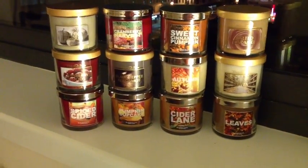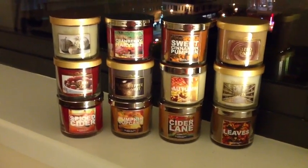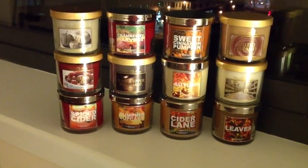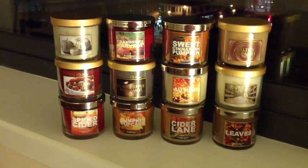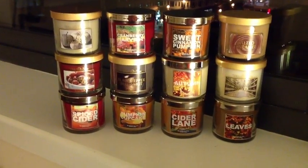Again, a lot of these you can see are returning favorites. But I think it's always interesting to see the new packaging and how they word the notes differently, and sometimes you'll notice that scents do smell slightly different. I'm not really one who thinks they tweak things very much, but it never hurts to do a sniff and a review on returning favorites as well as the new ones.